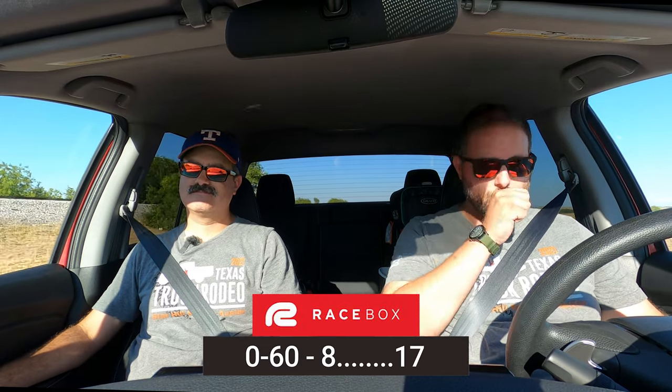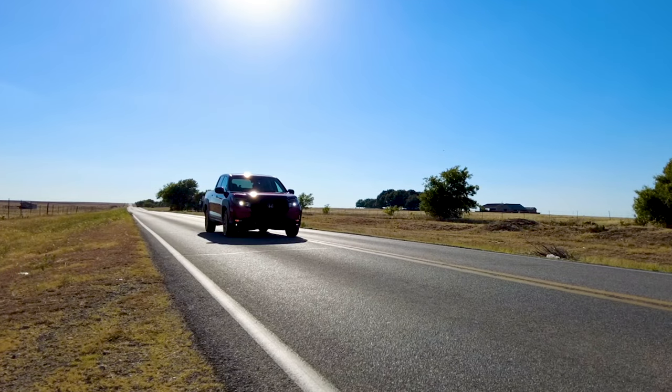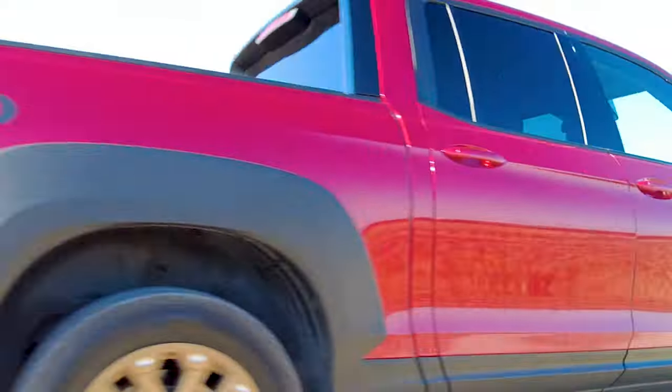So, 0-60 in what? About 8-something-ish. 8.117. So, look, the big magazines have quoted this at 6.2, and I'm calling 100% bullshit in the real world. And let me back that up a little bit. We do real-world testing. We're not doing VHT. We're on a public road surface.